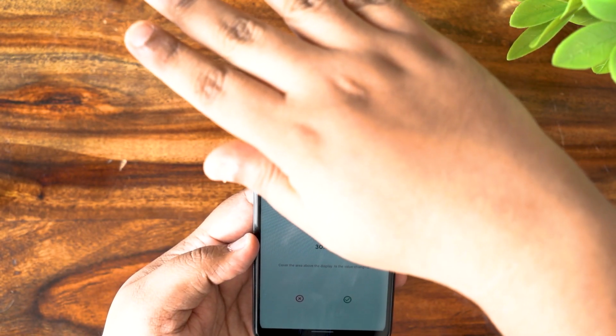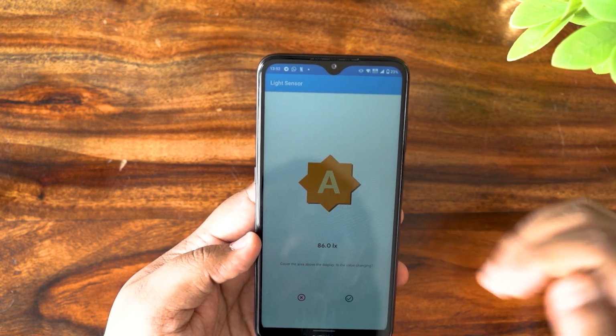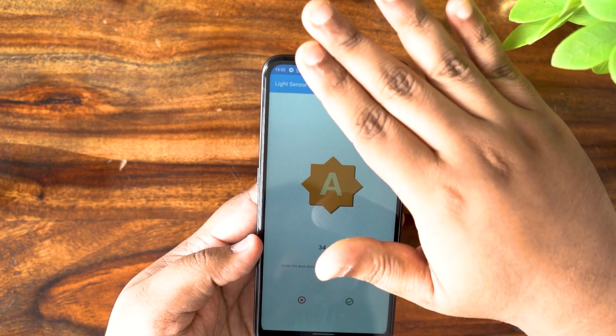Now Google's very own adaptive brightness setting is also very iffy, and it doesn't really work well. I was always using this phone at 100% brightness for the duration of my review, considering the phone could not get too bright.